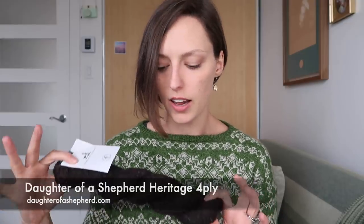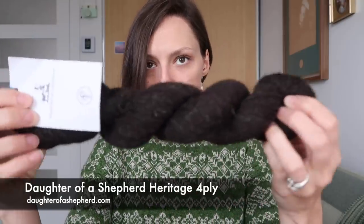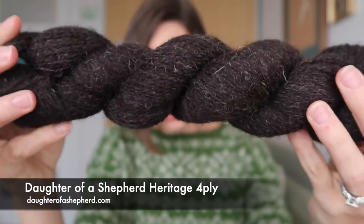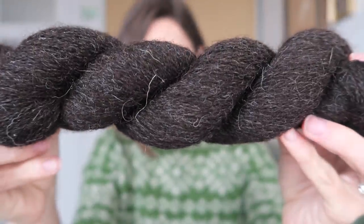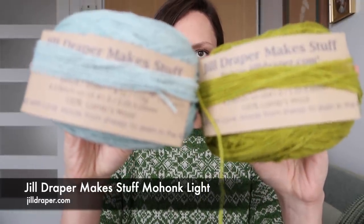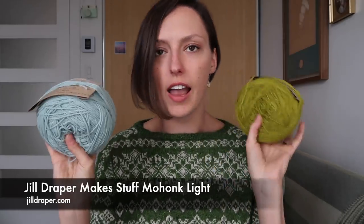So as I said, I used the Daughter of a Shepherd Heritage 4-ply. This is the fingering weight version of Rachel's signature Hebridean and Svarplas blend. So this is the beautiful undyed natural color of the wool. And for the contrasts, I used Jill Draper Make Stuff Mohonk Light, which is a fingering weight lamb's wool, in the colorways Bearing and Moss.